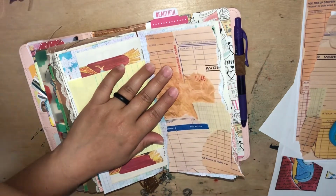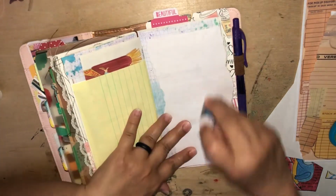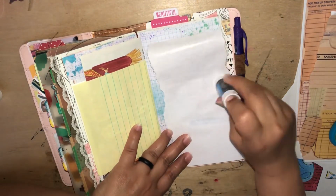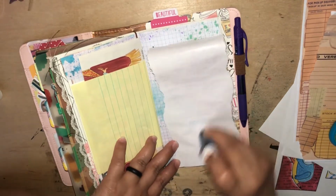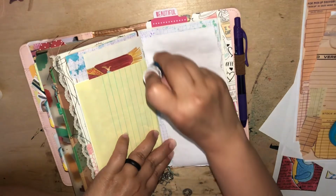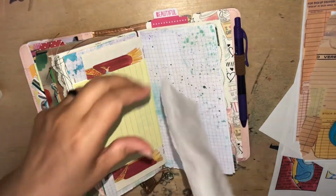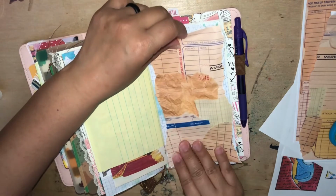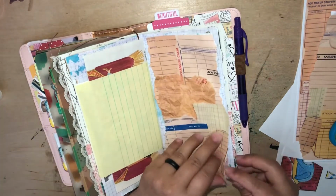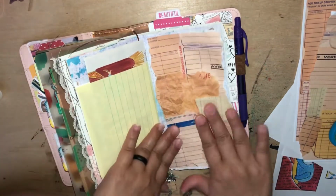So let's glue that on there. I just have a Dollar Tree Jot brand glue stick, and I'm just going to put glue everywhere. Sometimes I will take the books out of the actual notebook covers, especially because I have a bunch of notebooks in here and it gets really bumpy, especially if I want to write something down. But sometimes I don't. It just all depends. Okay, it's kind of crinkling right there. Okay, got it.